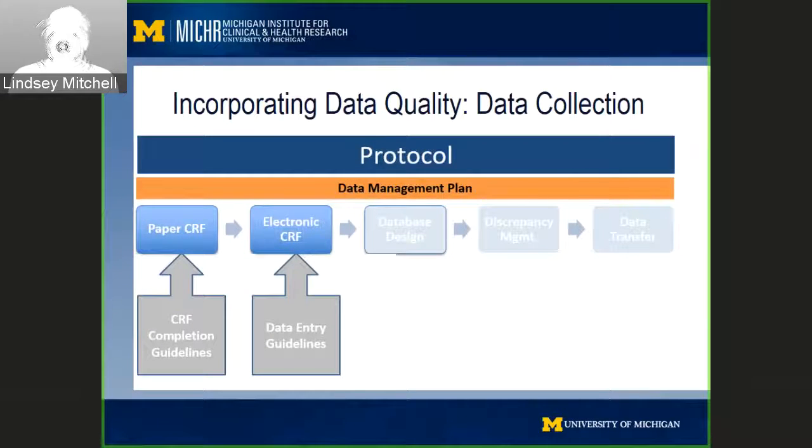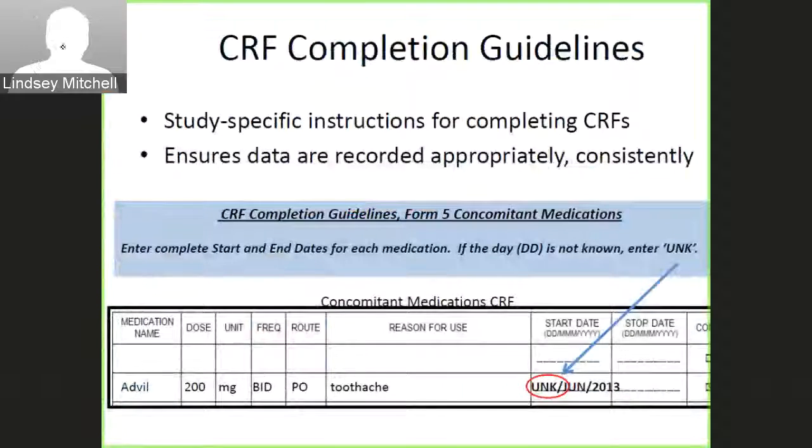Okay, so now we're going to talk a little bit about the things you can do after you've built your case report forms, which are CRF completion guidelines, which apply to the paper part of the process, or data entry guidelines, which is when you get the data from the forms into the system. So an example of a CRF completion guideline would be instructing, this is on the bottom, this is actually from a concomitant medication form. It asks for the name of the medication, the dose and frequency, the reason why you're using it, and when you started it. Well, a lot of people don't know that. And so rather than leaving this blank or having a question like, I don't have the exact date, you can write a guideline that says, if you don't know the date, to enter a default, so that everybody does it the same way.